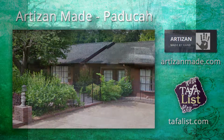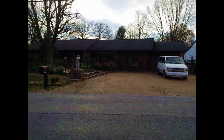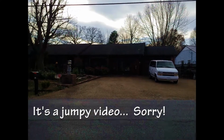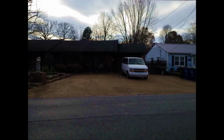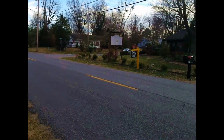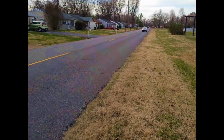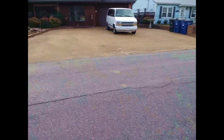It's a beautiful day in Paducah, Kentucky. A little brisk, but such is winter. And things are organized enough that I thought I'd give a little tour of my new home. So I'm on a pretty busy street that connects two neighborhoods that are really busy. And I'm going to cross the street and hope I don't get run over.